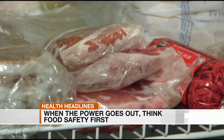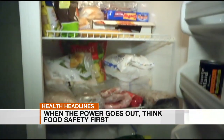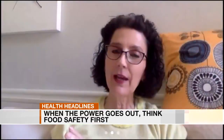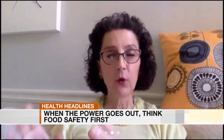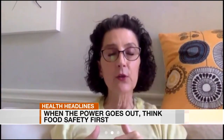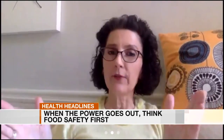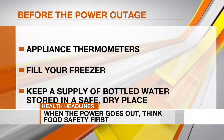Now, the second thing is make sure your freezer is full. A full freezer keeps the food in pretty good shape for a full 48 hours after a power outage. Hopefully your power won't be out that long. But if it's full, you can refreeze those foods. If it's half full, you've got 24 hours. So what I do, if I don't have a full freezer, is fill up Tupperware containers with water and freeze them to fill out that freezer and keep everything nice and safe.